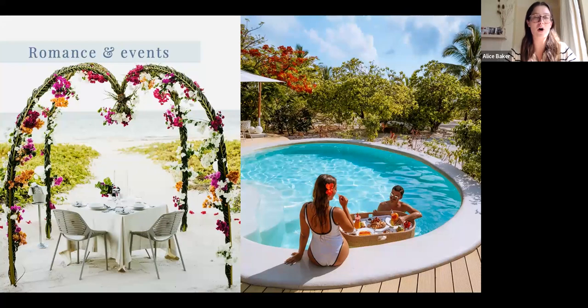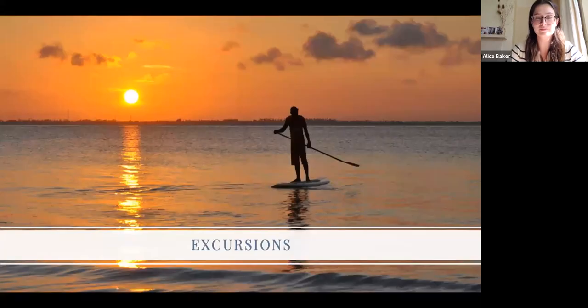And then, of course, Zanzibar is a beautiful romantic destination. We get a lot of honeymooners through. We can set up a lot of beautiful private dinners. We have the floating breakfast, which is very cool. And also we do have wedding packages as well.